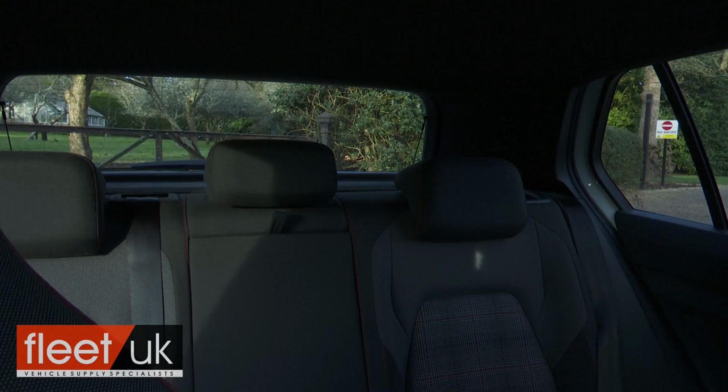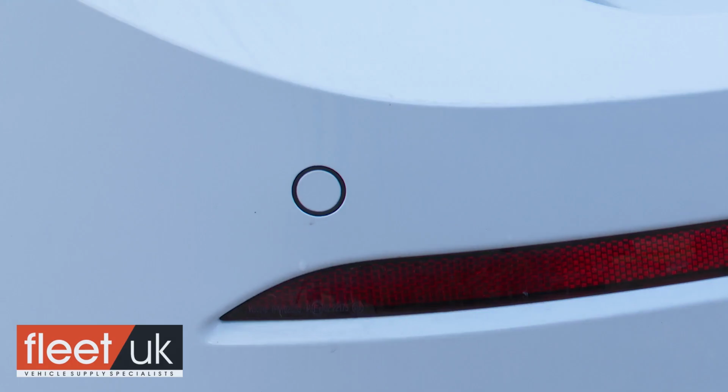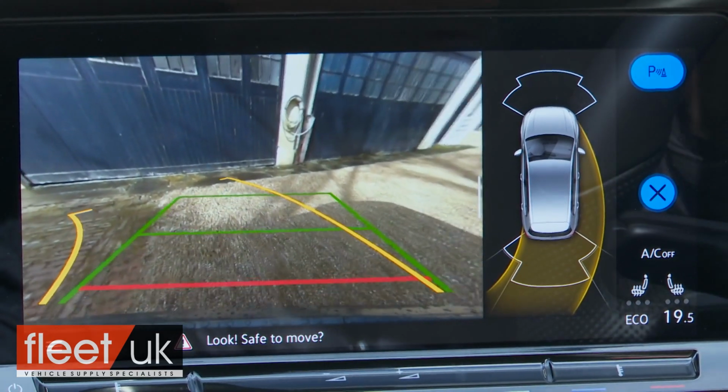Over the shoulder vision, well, that's not quite as good. The large C-pillars rather get in the way, so it's just as well that rear parking sensors are standard fit. A rear view camera though isn't.